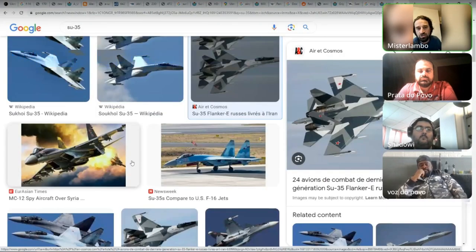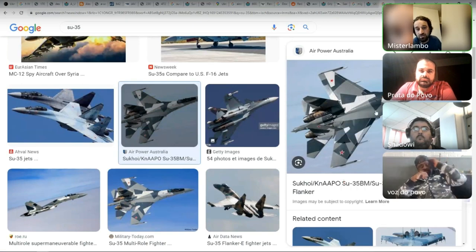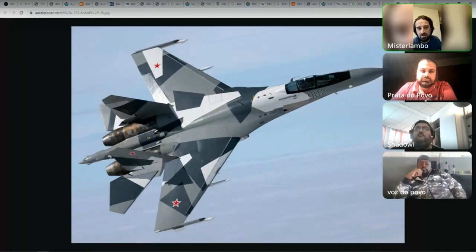But even when Russia didn't have money, the only big manufacturer that was still getting a lot of investment for the longest period was the Sukhoi Design Bureau. Because these planes are perfect to protect the country, to protect the borders. And we see it also now, how they're playing with the drones over the Black Sea.